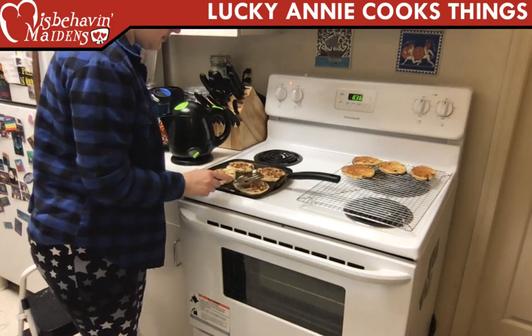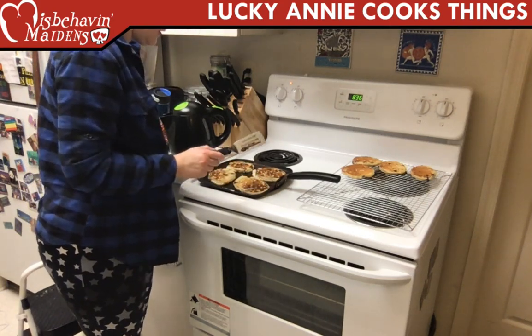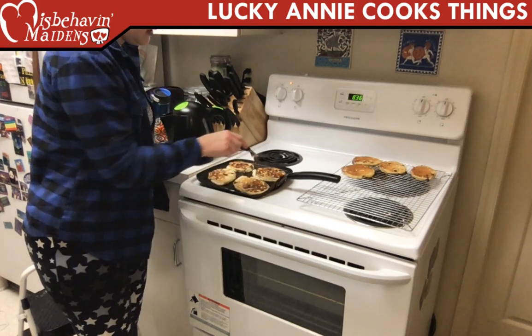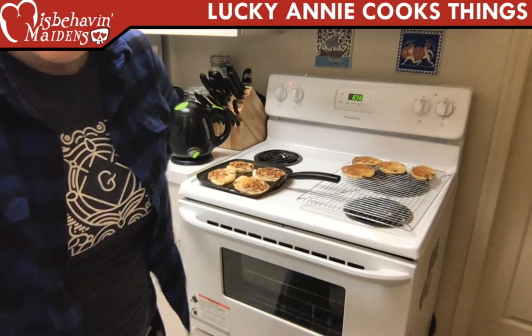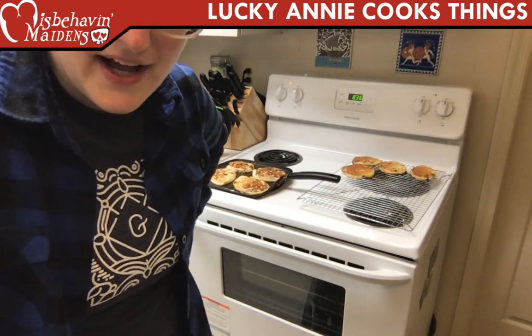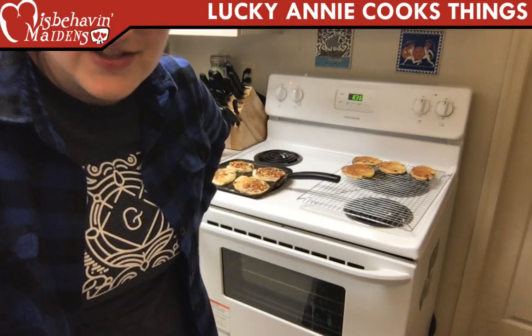I'm committing to the flip, even though they're just a little bit not perfect, but I love when they get those nice little bubble marks there. I used to go to... you did it by accident, you put the coffee beans in, it's actually really good. Did that work out?